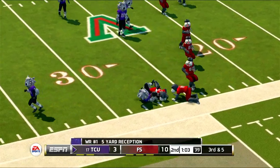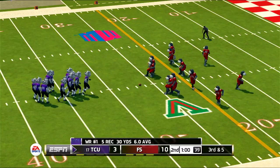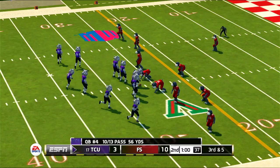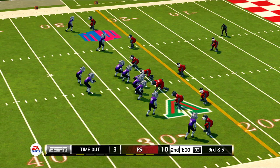And he is drilled at the 26. They just took what the defense gave them on that play. Yeah, you're right. That was a good job of getting that pass completed for positive yardage. The Horned Frogs call a timeout. That's their second of the half.